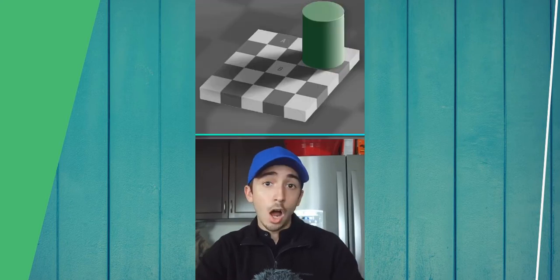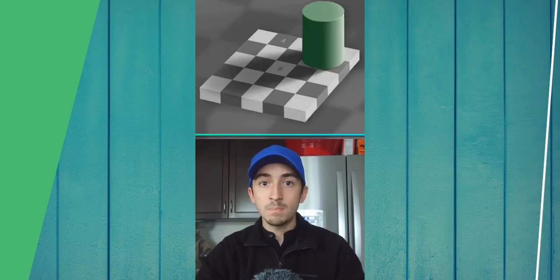Focus on this black dot and move towards or away from your phone and the circles will seem to spin. It's just a still image, but this effect is crazy. On this checkerboard, the squares marked A and B are exactly the same color. The shadow from the green object just makes your brain see them differently.